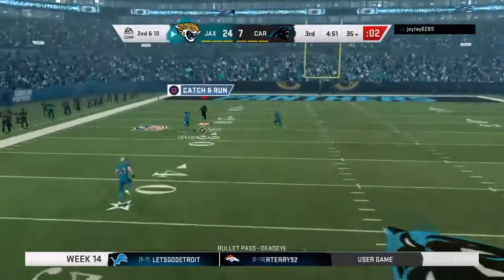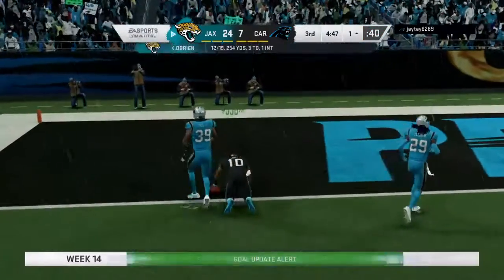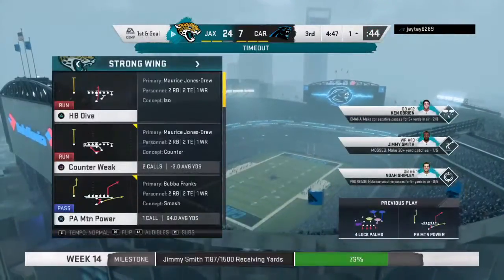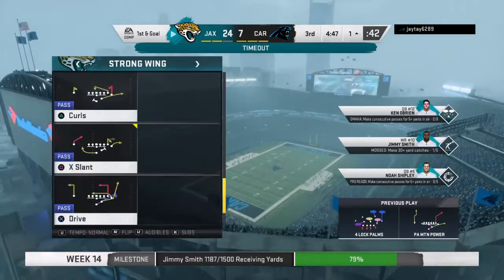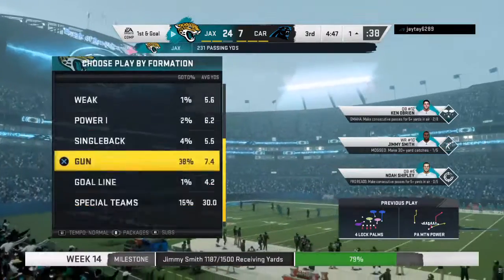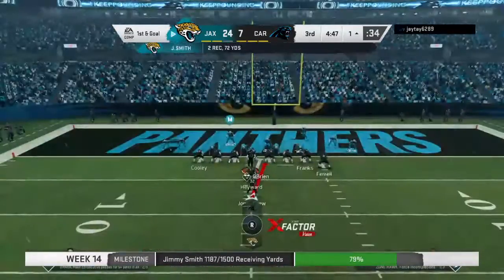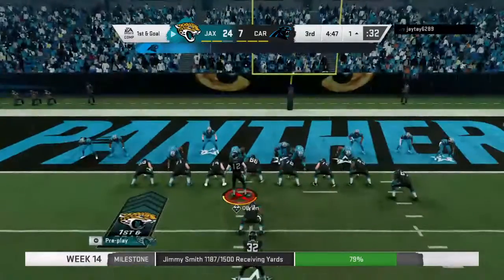Airing it out deep for Smith. It's caught at the 10. A big third down play there for the Jags. 64 yards. Now whistles come in. We're going to get a timeout here by the offense. It's just their first, so 2 remaining as they burn one here in this third quarter.